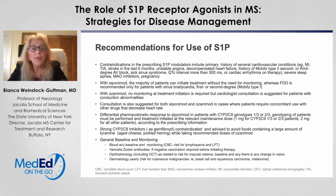Differential pharmacokinetic response to siponimod in patients with CYP2C9 genotypes *1/*3 or *2/*3 requires genotyping of patients for siponimod, which is performed before treatment start, as the genetic changes require a lower dosage of 1 milligram instead of 2 milligrams as for usual patients. Strong CYP2C8 inhibitors, such as gemfibrozil, are contraindicated, and patients are advised to avoid foods containing a large amount of tyramine, such as cheese or pickled herring, while taking recommended doses of ozanimod.